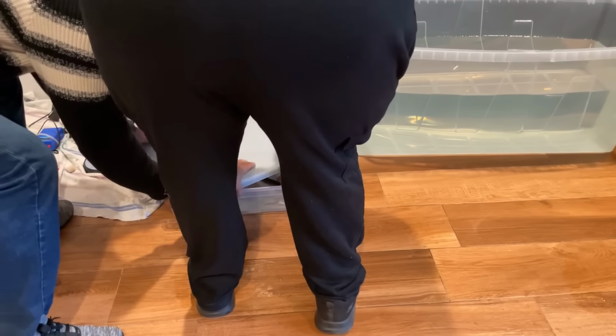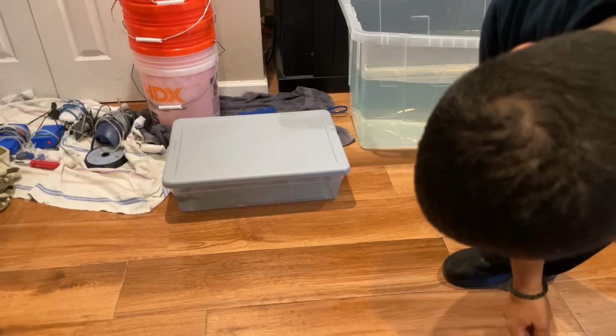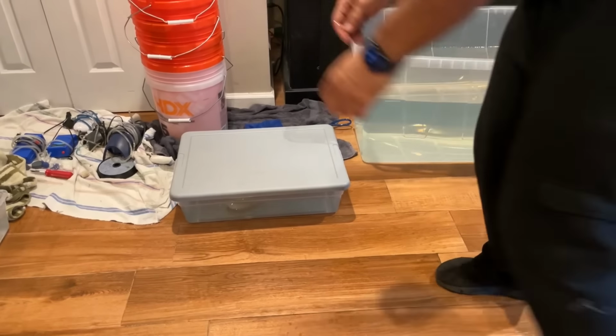So that was crazy. Flaco Dose got away from me, but I was able to grab him and get him back into the tote. That shows you the power of an arowana, how high they can jump, how strong they are. We didn't have the lid on secure enough at the moment, and he took that second for the advantage to jump right out and pop out, but we got him back into there.